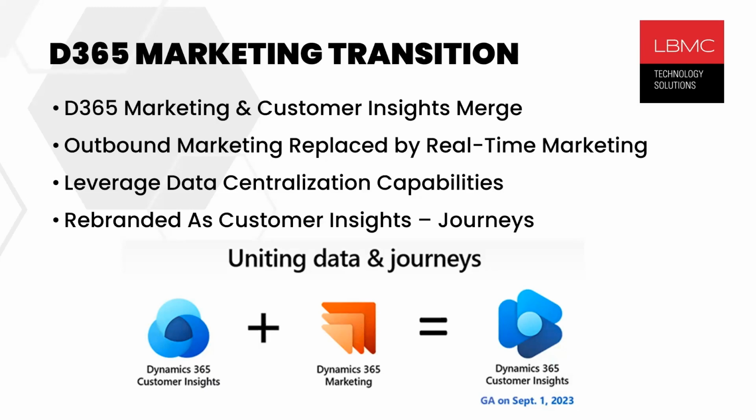So the strategy here is Microsoft is going to take their leading customer data platform and combine it with their marketing platform. That's sort of a natural fit, right? So that marketers can now leverage all the benefits of having that centralized data being pulled into their marketing platform. It's the marriage of Customer Insights and Dynamics 365 Marketing. And it's obviously something that we're very excited about. We look forward to discussing it and explaining it to you today.